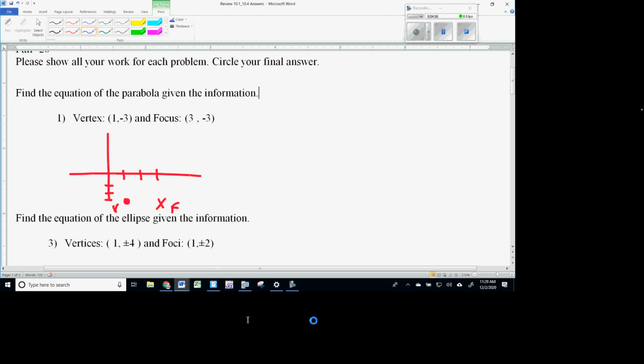So the first thing I would do would be that, right? Draw a picture. Is the vertex actually on the hyperbola? Yes. Well, this is the parabola. Correct. This is the parabola.